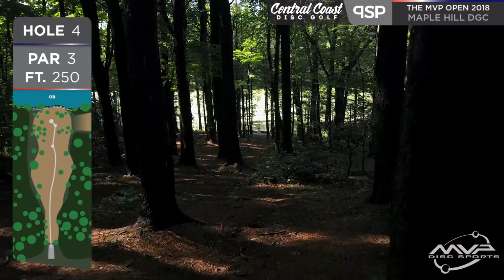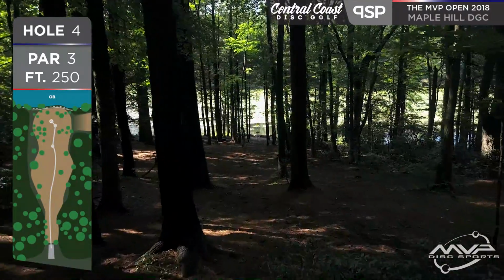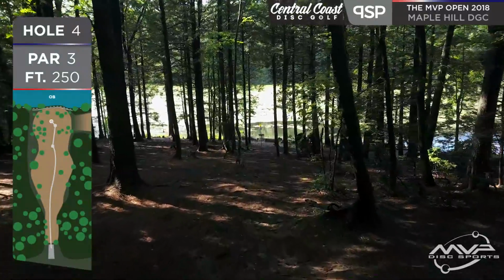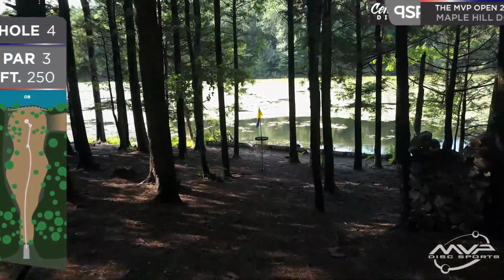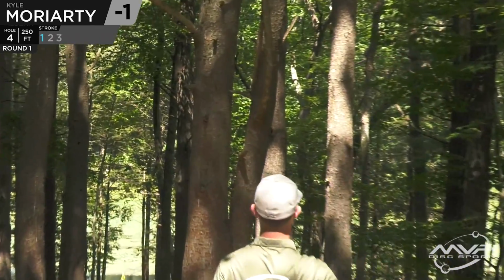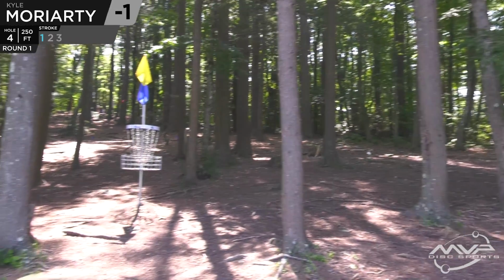But here's hole 4. It's a par 3, 250 feet. It's downhill. A couple different options. Obviously, the straight gap. Some people do that turnover forehand. You might see Koling go with that shot. But if you throw something stable and kind of skip it down, well, Kyle's going to do that shot either. Also, if you throw something stable and skip it off the hill, it'll anti-skip right into the basket.